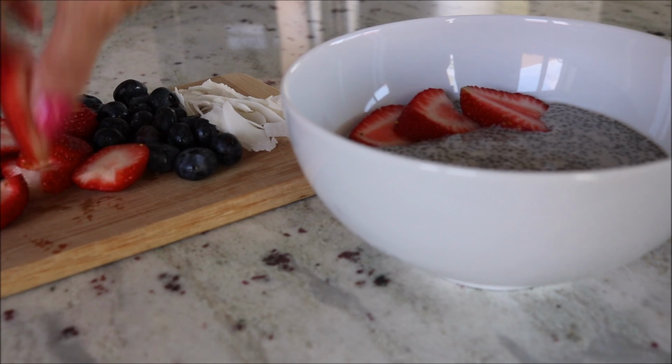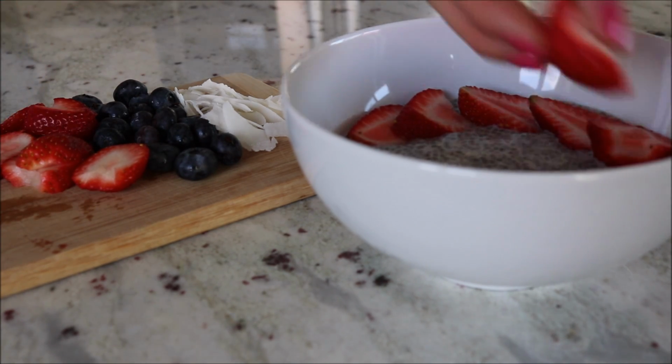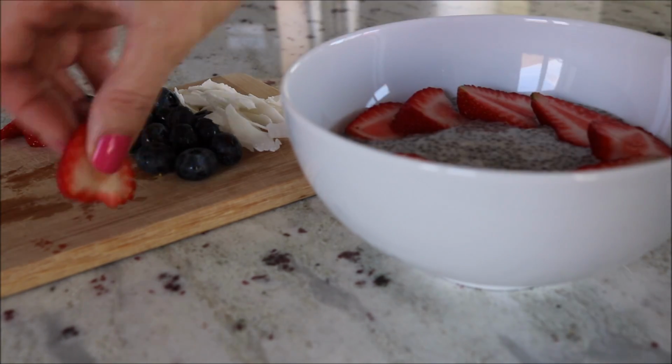So this is 1 serving, so half of the jar that I made, and you can really add whatever you want, but I am adding sliced strawberries, blueberries, and coconut chips.